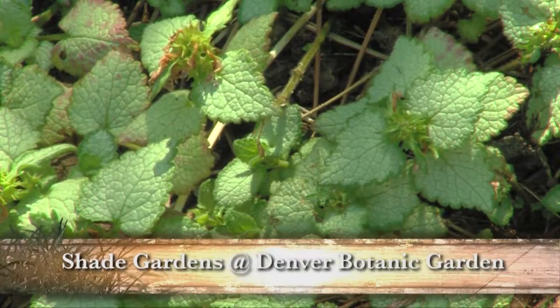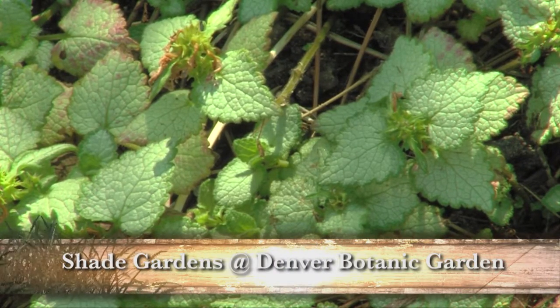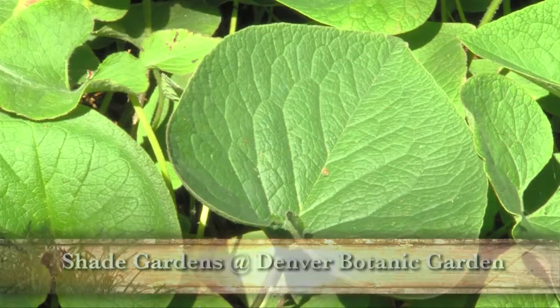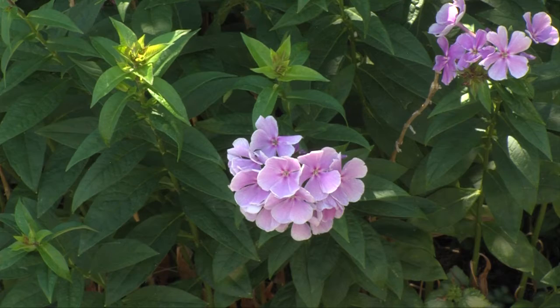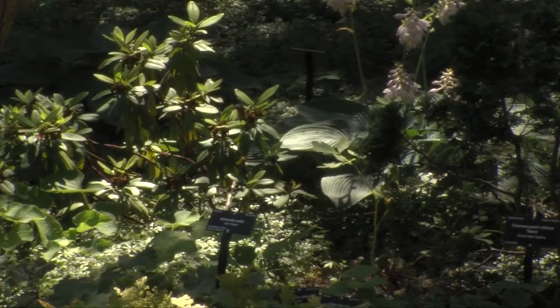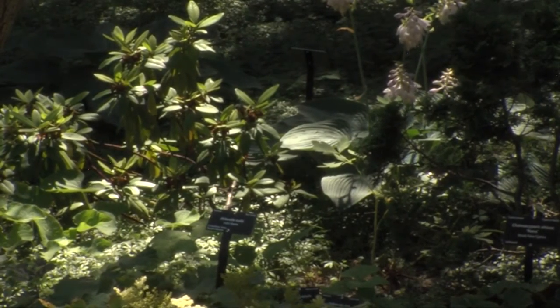A lot of people have problems with shade gardens, but you guys have done a phenomenal job of making it interesting. Well, it does keep us busy, but there's a great palette of plants that work in dry shade and moist shade for our area. So it's really just a matter of choosing the right plants and not giving up. A lot of people think those areas are just impossible, but they've probably tried things that just aren't suited to those conditions.